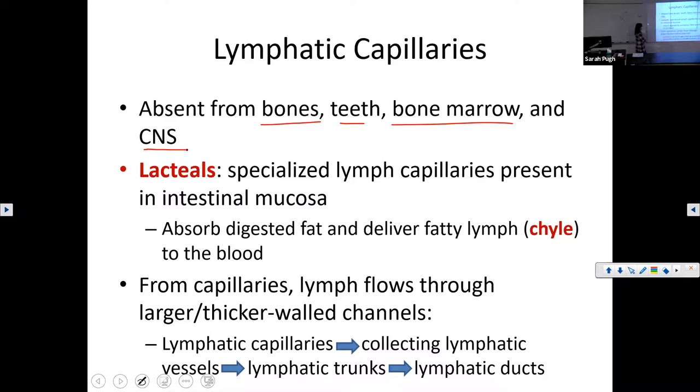Now, there is a type of lymphatic capillary that we find in the intestines called lacteals. They get a special name. I always remember these because they start with lact, and I think of lactate, lactation, milk. So lacteals are special lymphatic capillaries in the intestines, and their job is to absorb fat. So instead of the fat being absorbed by a regular lymphatic capillary and going straight to your bloodstream, which would change the viscosity of your blood, it's absorbed by special lymphatic capillaries called lacteals.